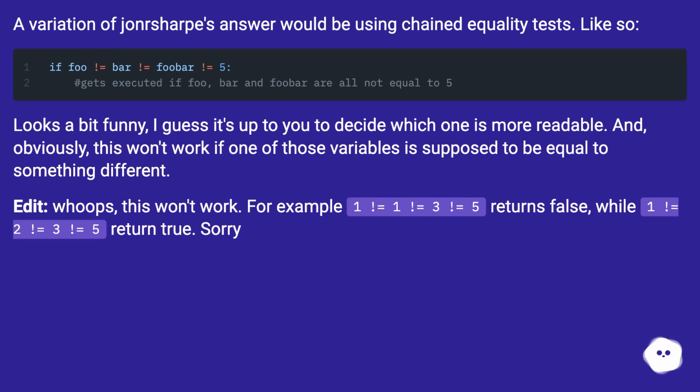Edit, whoops, this won't work. For example, 1 != 1 != 3 != 5 returns false, while 1 != 2 != 3 != 5 returns true. Sorry.